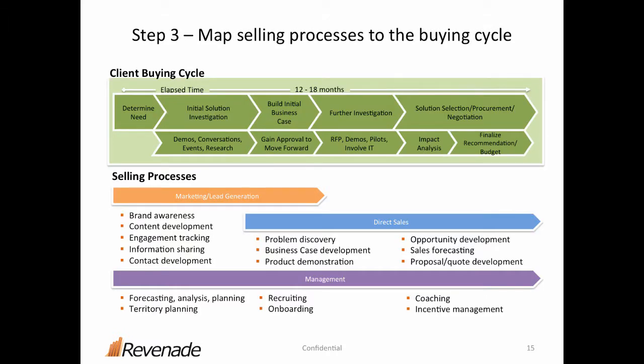Closely follow that up with the third step, which is mapping your selling processes to the buying cycles. Now note, at this point, we're not saying anything about technology, right? You may be wondering why we're talking about all this in a webcast that's focused on technology. And that's because the third and most common pitfall is that we find people going for a point solution or going for an all-in-one solution like a CRM and expecting it's going to solve everything, without really having an opportunity to look at what are the core problems we're trying to solve to start with.